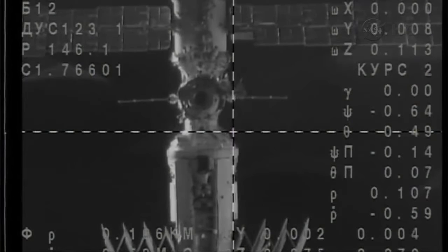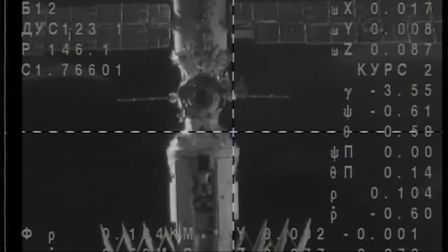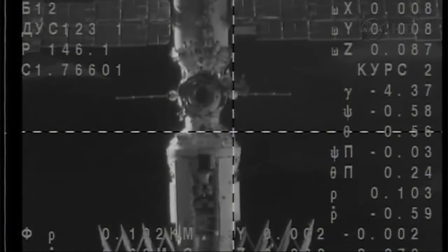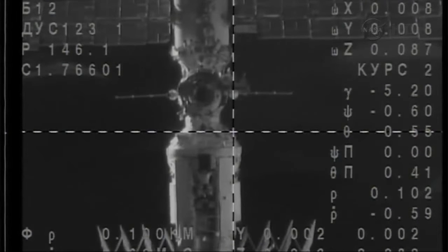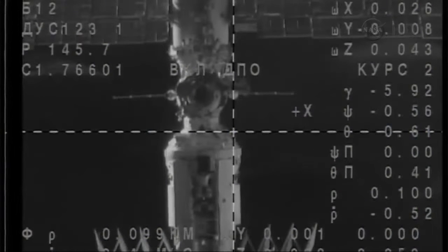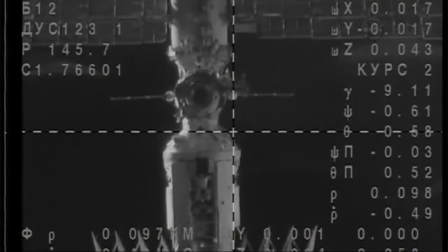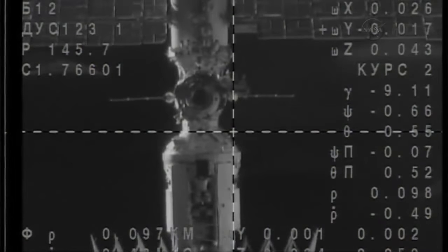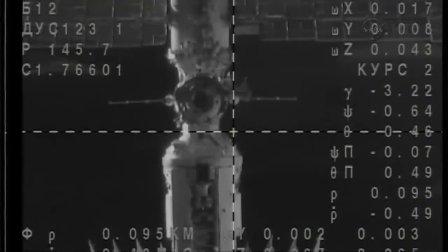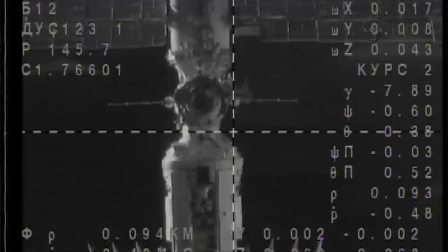Do you see the VMK on the docking node? Sure, we do. I can see the docking node a little. For FK, target is half a degree higher and to the left.